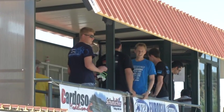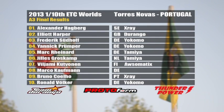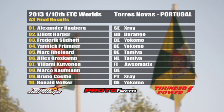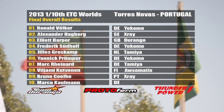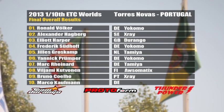Ronald Volker, as we know, has won it. Hagberg is confirmed in 2nd, and Elliot Harper has the 3rd place on the podium. And it's Fredrik Sudhoff who wins the unofficial Hindy's Hard Charger Award. Started 9th in all 3 heats and finishes 4th in the overall standings, as we see them there from Protoform, Team Durango and Thunder Power.